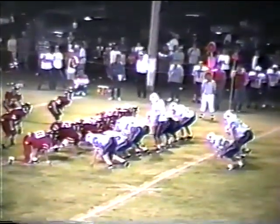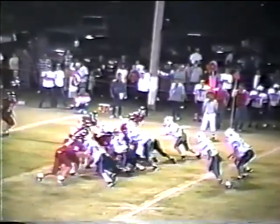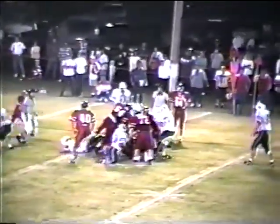Chris Brown again on the run up the middle. Tackled there by Michael Miller. Going to be short of the first down. Watch the speed.